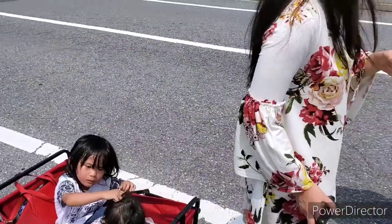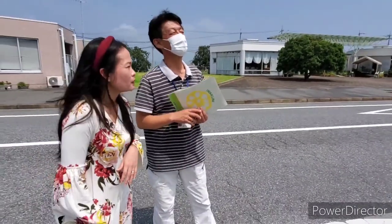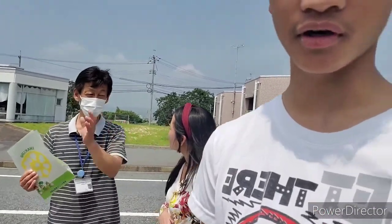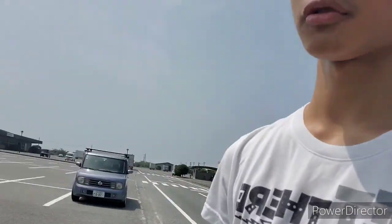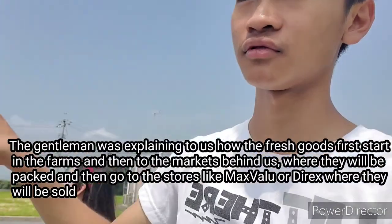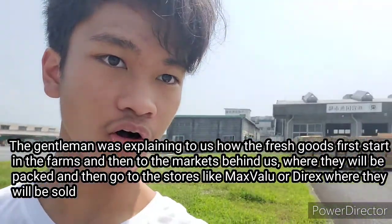So a very kind employee is giving us a gift over there. So he approached us with this very amazing gift, and he just came up to us with it, so it's very nice. He's explaining to us right now how the products go from these areas to the big stores like Max Value and Aru. So it all starts here, and then it goes all the way to the stores we usually buy from here in Japan. Thank you.